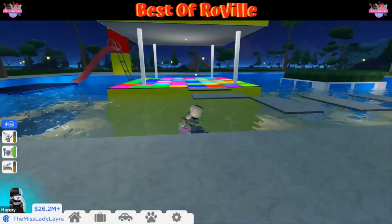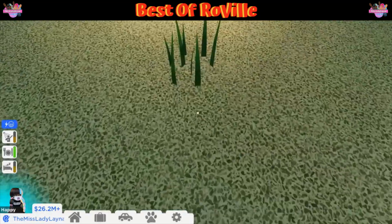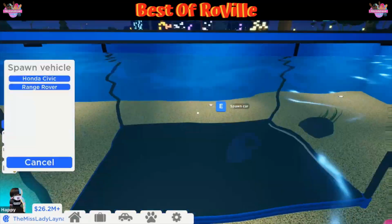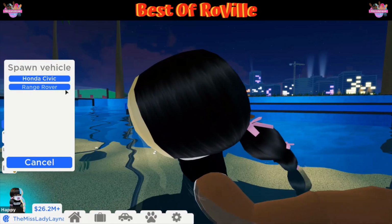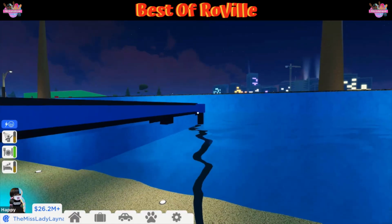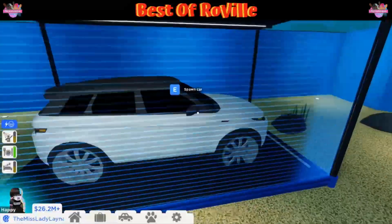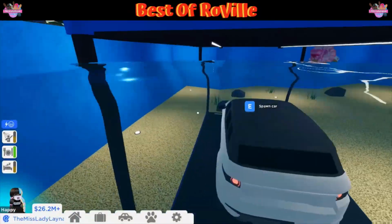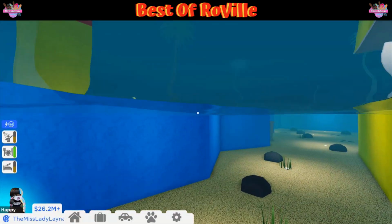There's even a car. What? What do you see? Oh my goodness, you can spawn your car. I'm just going to do it because I think that's pretty funny. Look at my car. It has been spawned underwater right where it does not belong, but it's still pretty cool. It does not belong there.